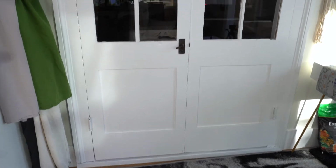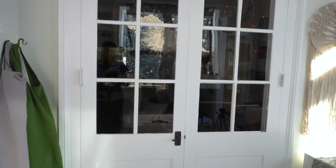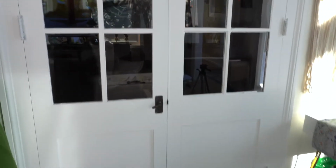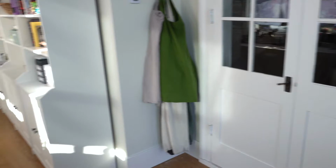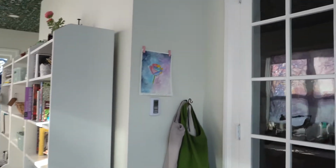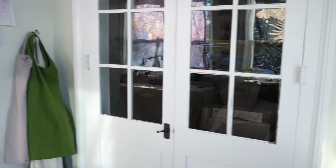So yeah, these doors, I love them. There were 2 sets of them before, but it was kind of unnecessary, and the other doors didn't lock well. So I was like, well, I'll just leave this set. And then our contractors that worked with us polished them up and added some new paint. That's always great. Right behind the door, I've got where I hang up my paint aprons.